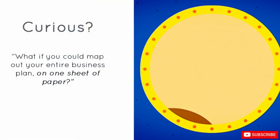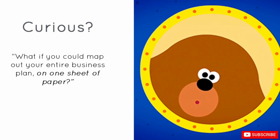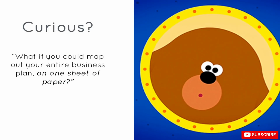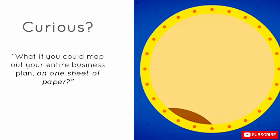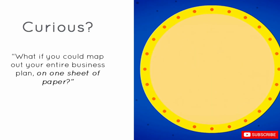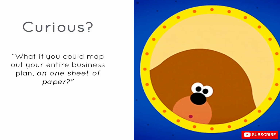Okay, maybe you want people to feel curious. So let's say you're trying to get people to come to your launch events or your training events. So you could start with an opening statement that begins, what if? Like this. What if you could map out your entire business plan on one sheet of paper? That way you're stoking their curiosity.